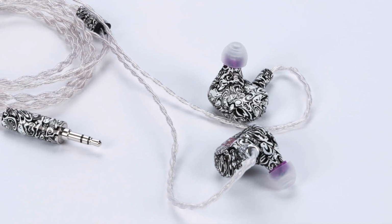I have a strong feeling this will be one of the highlights of the show for many of you, so make sure to hear this heavily disguised Erlkönig and the rest of the Visioneers line at their exhibit at CanJam Singapore.